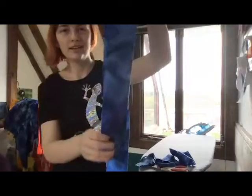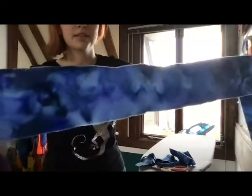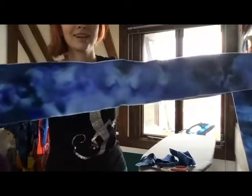All right, so there's this strip. As you can see, this one's got, let's see, quite a bit of that flower petal sort of patterning in it. It's got a lot of the brighter blue, less of the indigos. It's a very nice tonal strip.